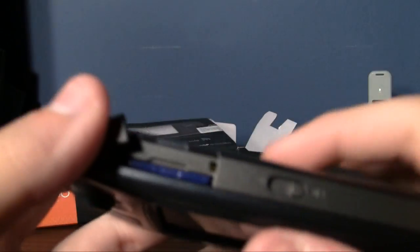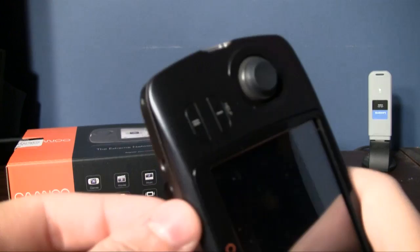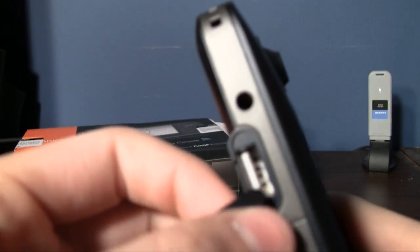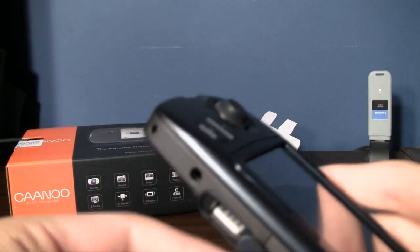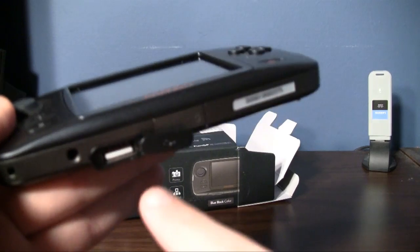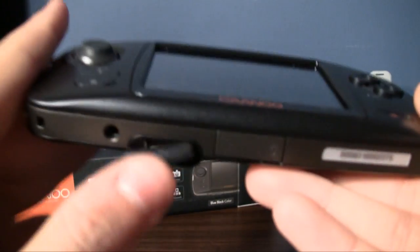SD card slot. SDHC compatible, obviously. I got a 4 gig card in there right now. Oh. Yeah, it's a USB port. So it has a USB port for the Wi-Fi stick and probably other things in the future. For the fun of it, I know someone will probably mention this in the comments, I tried connecting the USB cable from the port to the charging jack. It didn't do anything. I don't know.